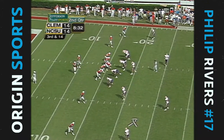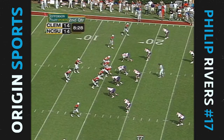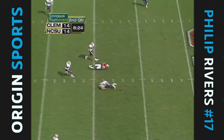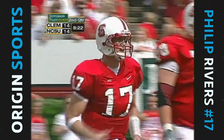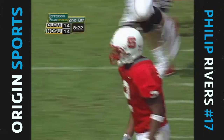Third down coming at 14. A third and long for NC State today. They've converted on a couple of them. Here's Rivers to throw. Pass incomplete and behind Ryan Peterson. And that's happened a lot today. Charles Haefeli is covering. And NC State goes three downs and out.